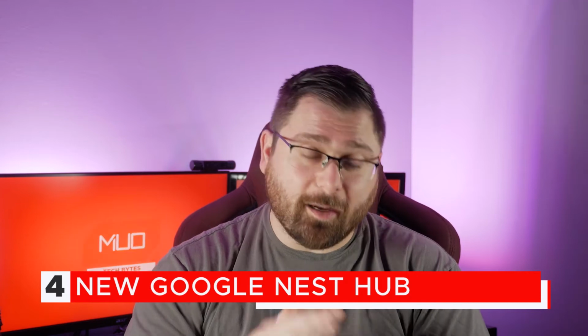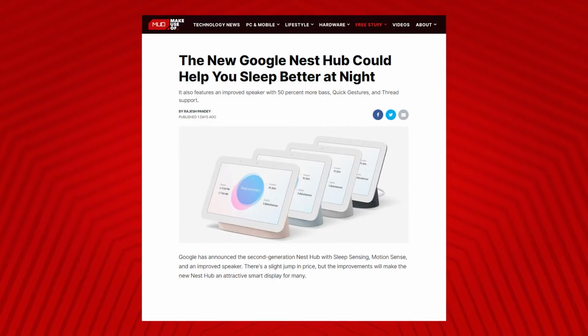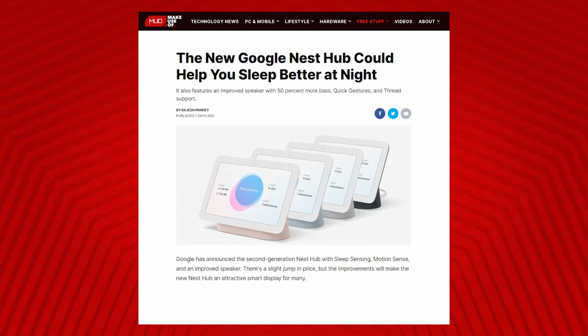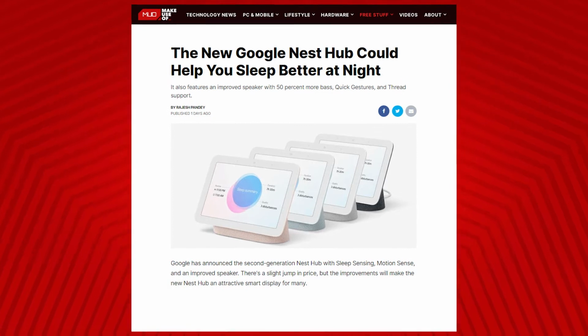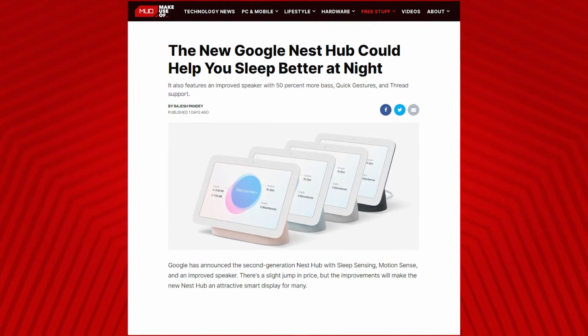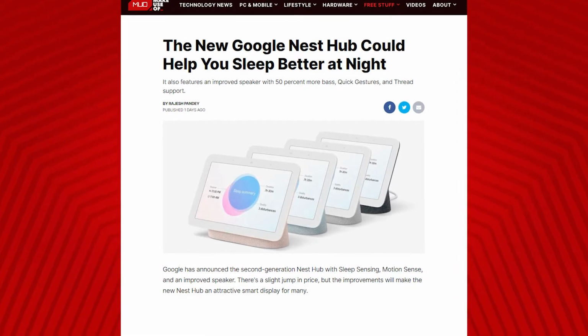And in our final story of the day, Google has announced a brand new second generation of its Nest Hub, and it comes with some really interesting features, including some that might actually help you sleep. So first of all, Google improved the speakers of this new Nest Hub, which provides 50% more bass than the previous generation. So if you found the speakers of your previous Nest Hub to be a little bit on the tinny side, and you'd like to have a little bit more thump, this one's got you covered.